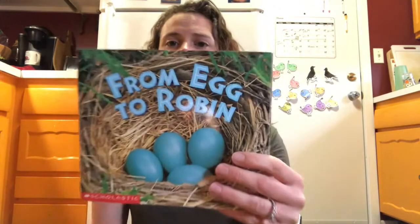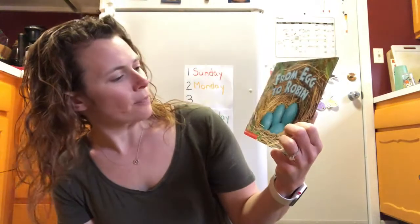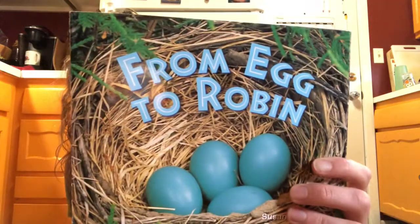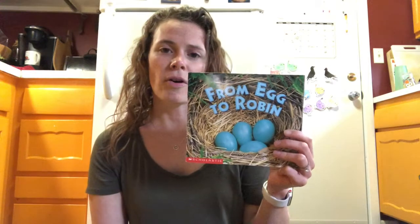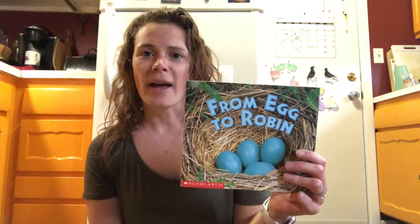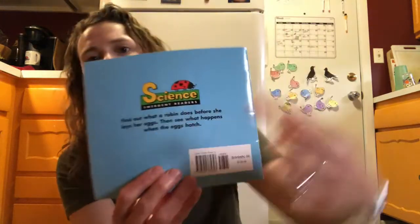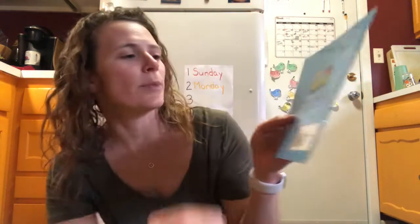This story is called From Egg to Robin by Susan Canizares and Betsy Chesson. And this is a nonfiction book. So all the information in this book is real, true facts. It also has real life pictures instead of drawings from somebody. And on the back, you can see it says science. This is a science book.